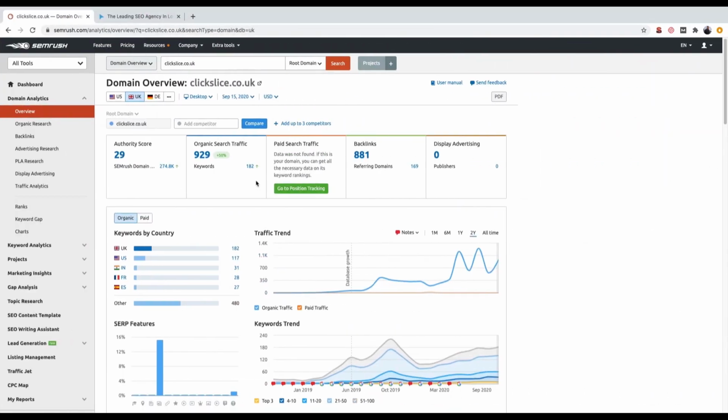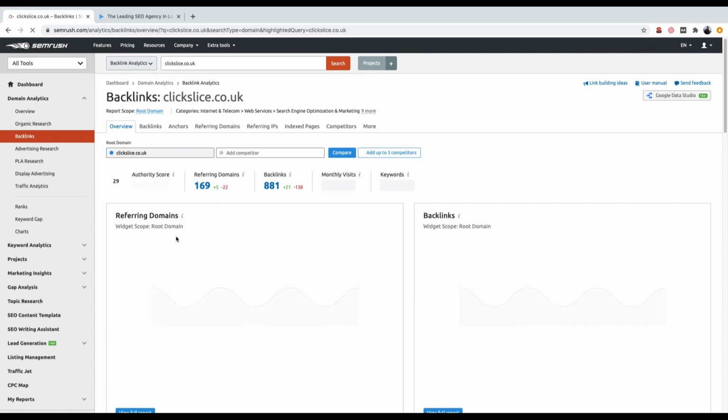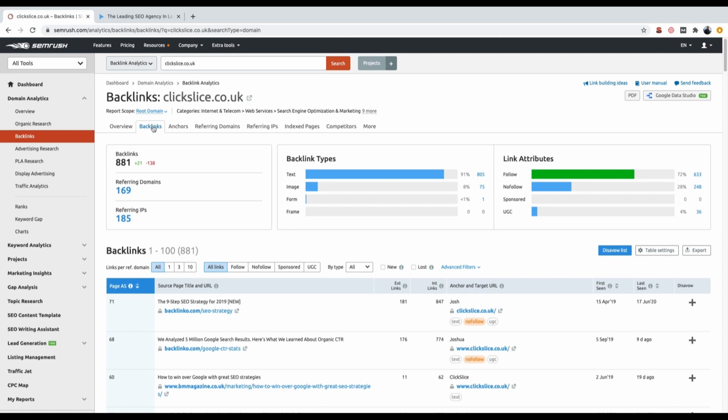So as you can see, I'm now on SEMrush and I plugged in my agency domain, clickslice.co.uk. I now want to look at all the backlinks we have for clickslice.co.uk. So what I need to do is go to backlinks, wait for the data to load, and then once the information has loaded, go ahead and click backlinks again from the tab at the top. This is now going to show me all the backlinks we have for clickslice.co.uk.